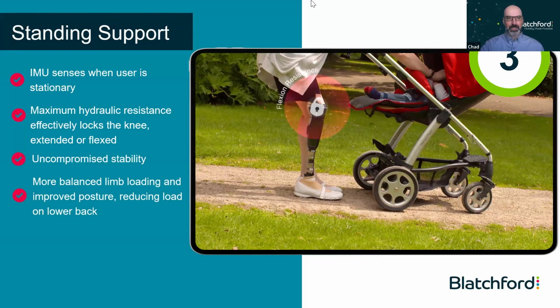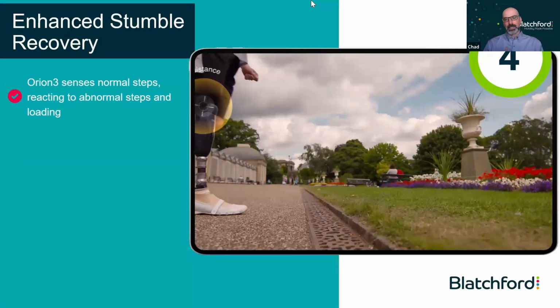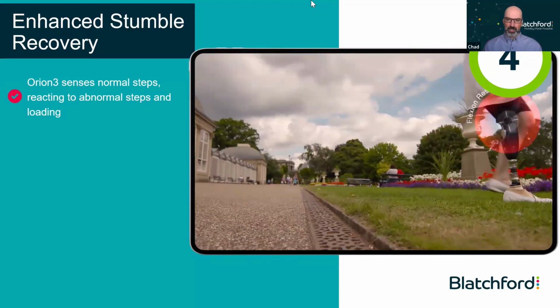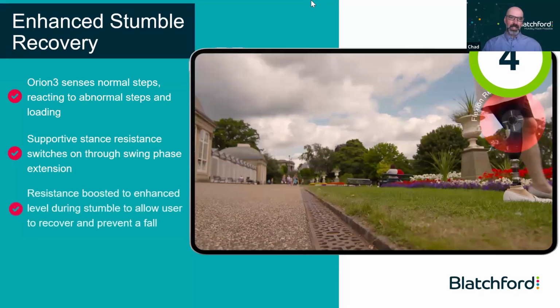Overall, just improving limb loading and reducing that load on the lower back. This can be adjusted on how sensitive it is or how quickly it engages. The normal is 0.8 of a second, so it doesn't take that long to do. And then stumble recovery. If there's an interruption in swing phase, it's going to have that increased resistance, but then it's going to continue to ramp up that resistance with weight loaded on it until they get their sound side in front of them. And then the pneumatics also kick in to help kick it out even faster once you off weight it.